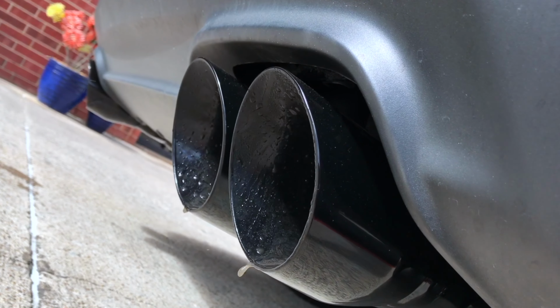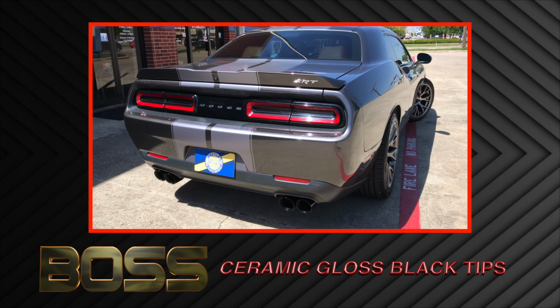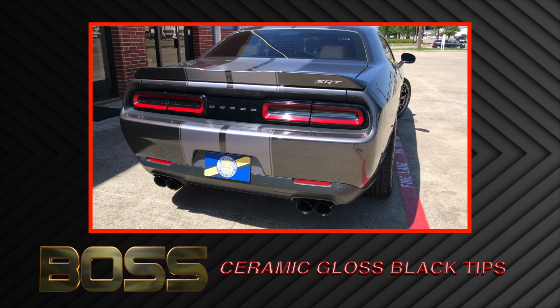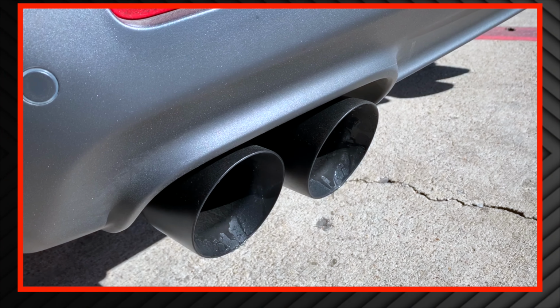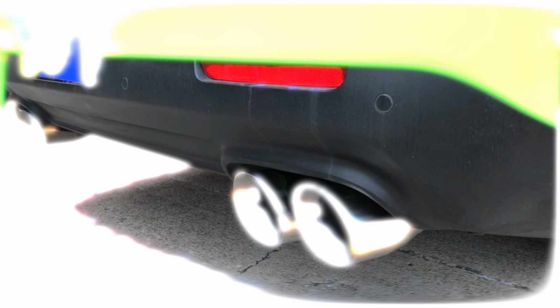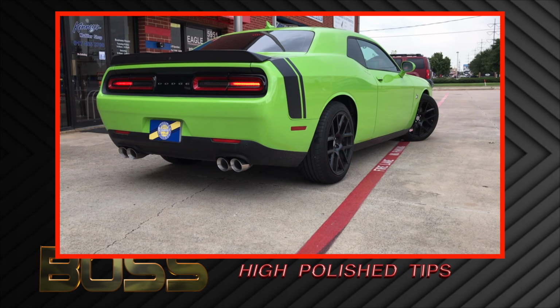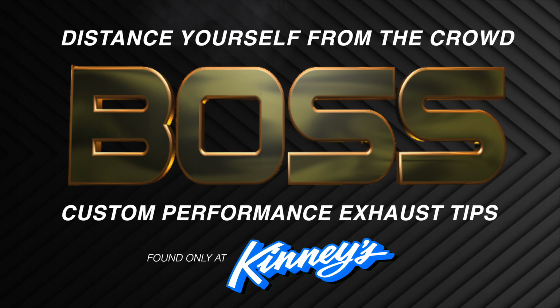Kinney's Custom Boss Tips, now available in three color styles: high temperature ceramic gloss black, powder coated high temperature matte finish black, and high polished stainless steel. Set yourself apart from all of the rest with the exceptional quality and look of Kinney's Boss Custom Tips. Available only at Kinney's Performance Exhaust Center.